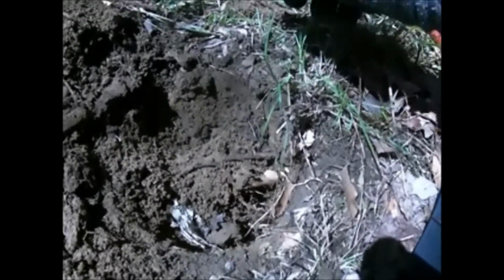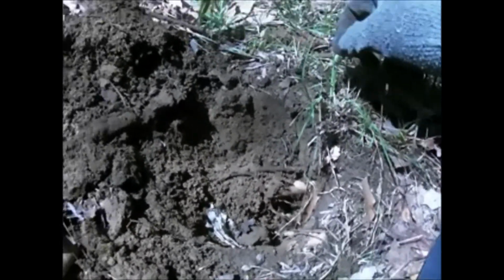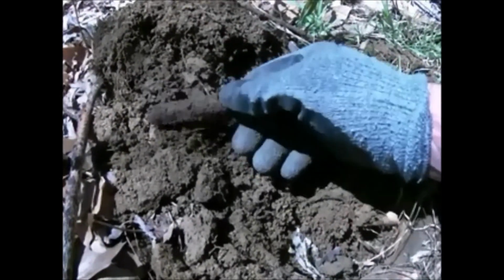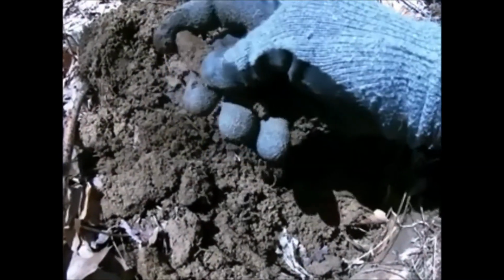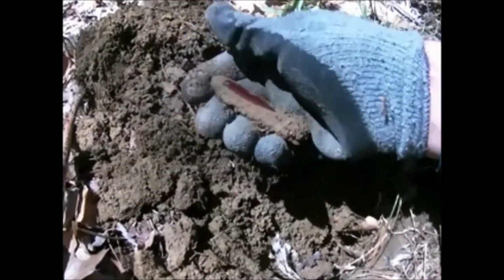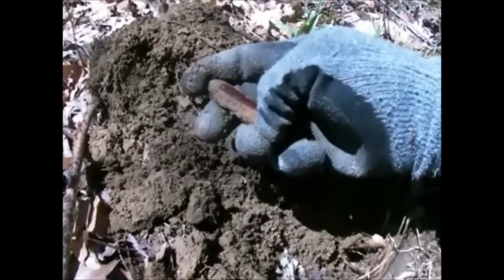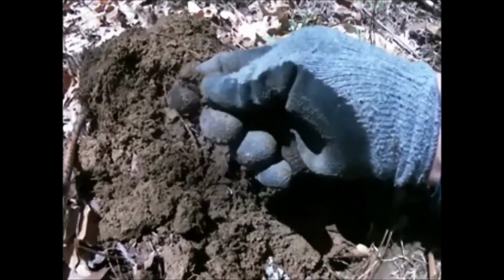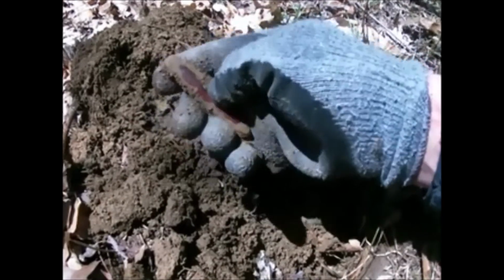I've dug so many shotgun shell bases that it's kind of nice to dig something else. I just pulled out a little pocket knife. Be careful with it so it doesn't come apart. Looks like it's in pretty good shape. I don't think it's a Boy Scout pocket knife, but it's pretty nice. How about that?